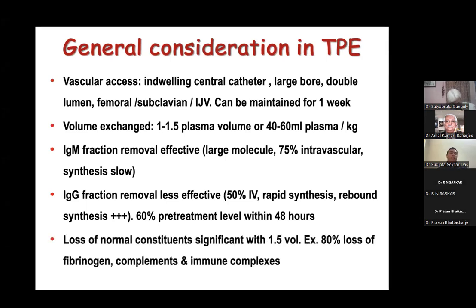Now, always remember that when you do a plasma exchange, there is also loss of some normal components, but these are not very significant, right? Sometimes there is a loss of fibrinogen with the plasma, so you have to see that we are not taking out the normal fibrinogen and leading to hypofibrinogenemia. And sometimes some immune complexes and complements are also reduced with the plasma exchange. But these are seen mostly in high volume exchange, maybe 2 to 2.5 times, or even more than 1.5 times. But in day-to-day plasma apheresis or therapeutic plasma exchange, these losses are not very significant.